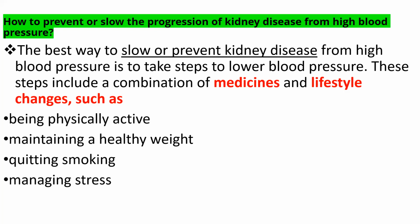And meditation, all of you, meditation. Yes, ma'am. All those, meditation, can help you manage the stress. This is also another lifestyle change that we can do ourselves in order to prevent it. So all this is very helpful for our daily life, apart from all the medications.